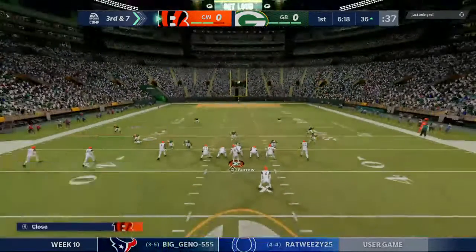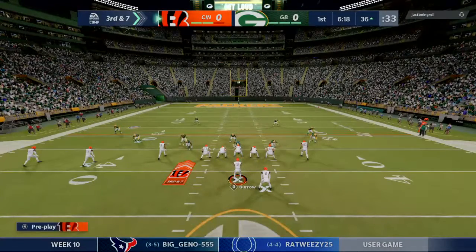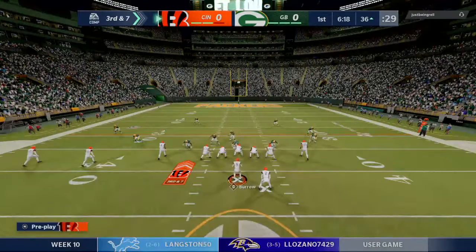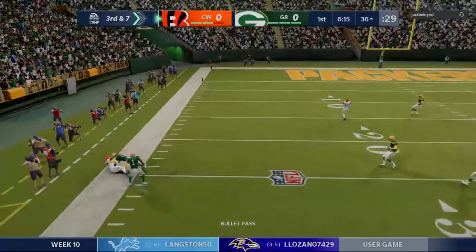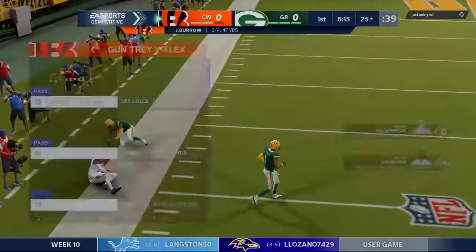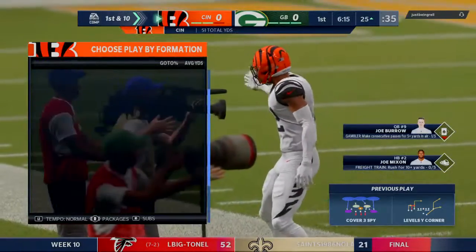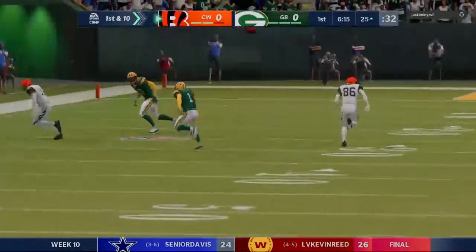Well, they need to get to the 29 if they want to pick up a first here on 3rd down. From the shotgun, Joe Burrow. And he comes back with one, complete. And he'll cross over out of bounds right at the 25. 12 yards there as they keep this drive rolling. It's another first down.